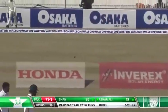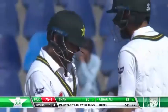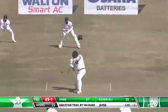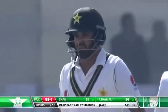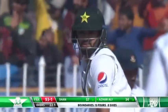Beautifully played, again width offered, and he accepts it gleefully. That caresses it away. Well, that's played pretty late and pretty nicely. Backward of point, racing it away with utmost comfort. And Azhar will eat you alive.